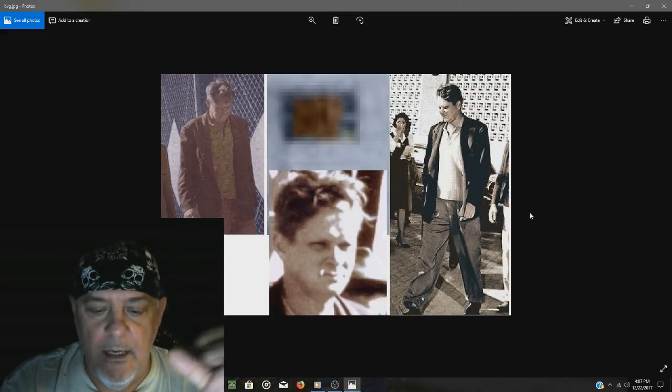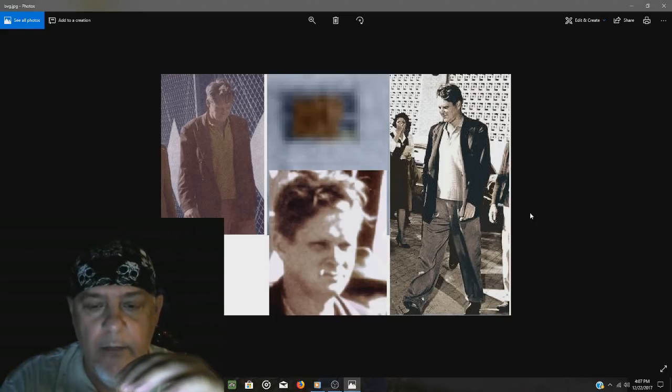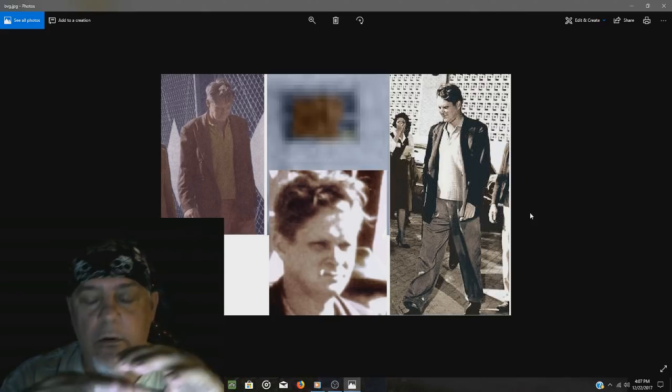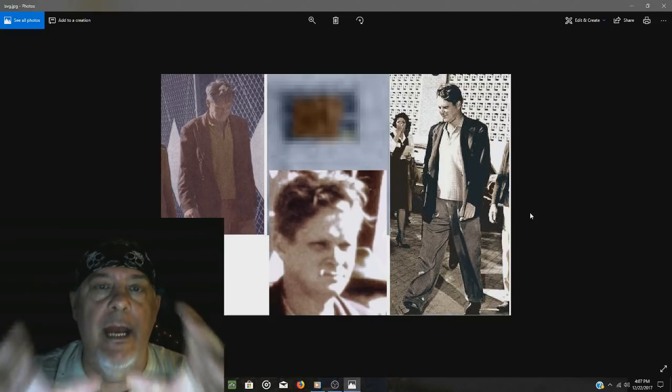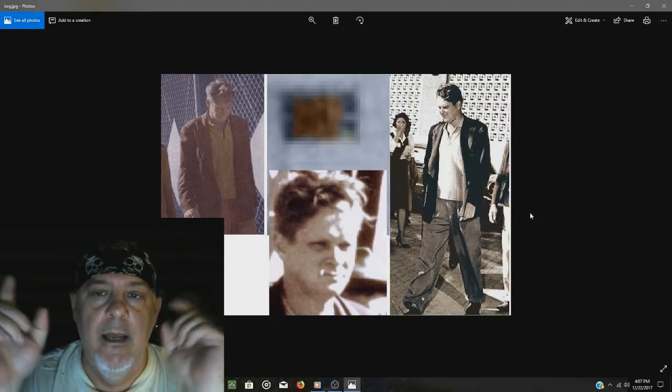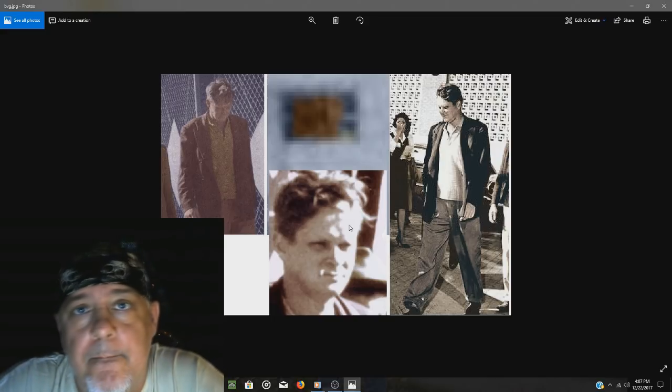There was no gunman in no manhole drainage or anything like that. There was no gunman on the lower level there. There was no gunman on the overpass, because we now know that the fatal headshot came from shelter number 3. And this is the gunman that took that fatal headshot to JFK.